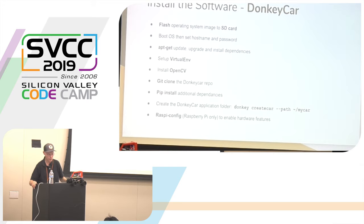Now you actually have a computer here, so you need to install software here. You start out with the right operating system. It's a specific Ubuntu image for Jetson Nano that has all the GPU stuff already on it, which makes it easier. Or it's Raspbian for the Raspberry Pi. So you're going to boot it and set your host name and password. You're going to do apt-get to get a whole bunch of dependencies. You're going to set up a virtual environment. You're going to install OpenCV, optionally. It's only optional. And you're going to git clone the repo. Once you git clone the repo, you're going to create a car. It's essentially a folder that contains the command software to tell your car to drive or to train or whatever. So it'll move software into that.